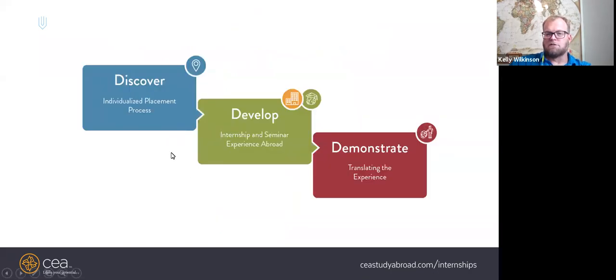So there are 3 phases to the program. There's the placement process, there's the actual internship, and then there's how do I go back home and utilize this moving forward into my career. We focus on all of those things. We want to make sure you're coming out of this ready to go and get a job, and we focus a lot on the career development aspect. That starts at the very beginning in this discover phase.